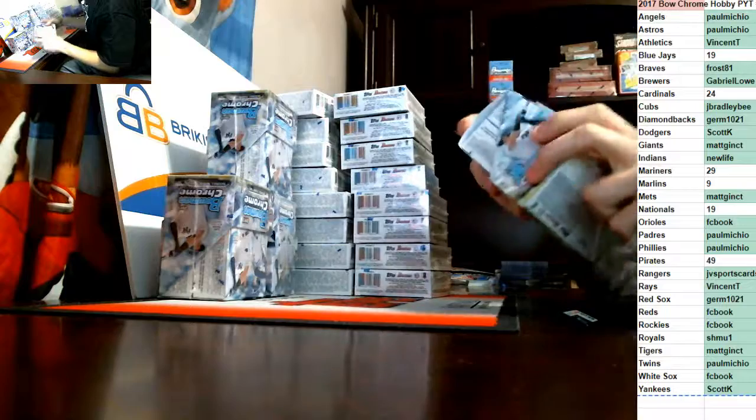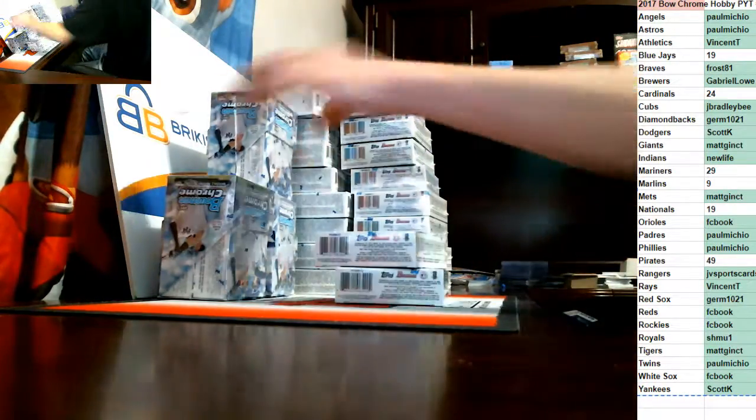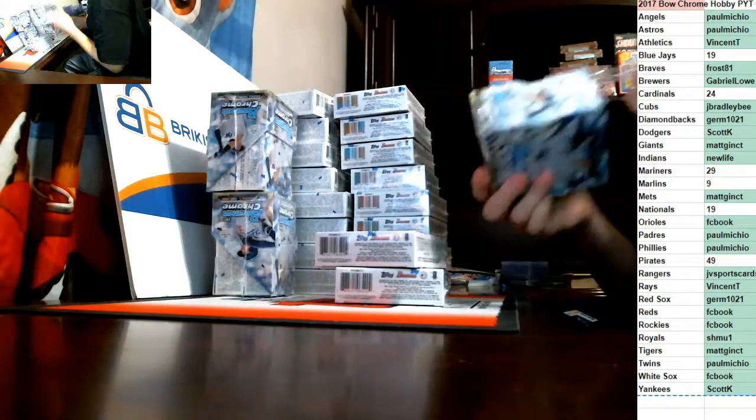Left: Blue Jays, Cardinals, Mariners, Marlins, Nationals, and Pirates, if anybody wants them. They range from 9 to 49.